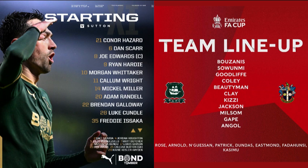Talking elsewhere, drawing 2-2 and Exeter winning 2-1.